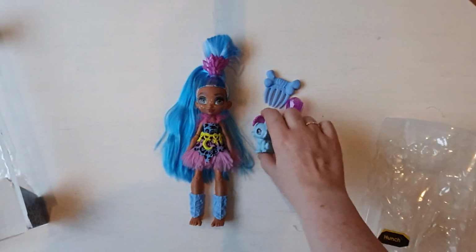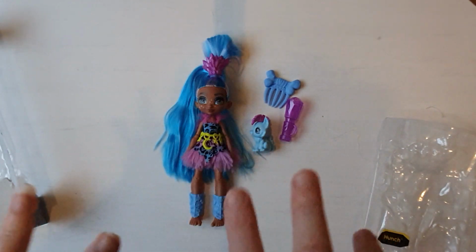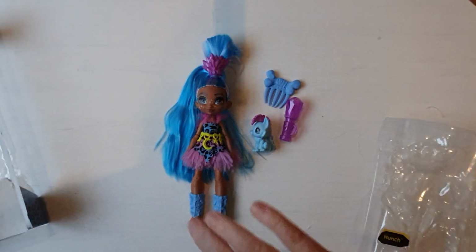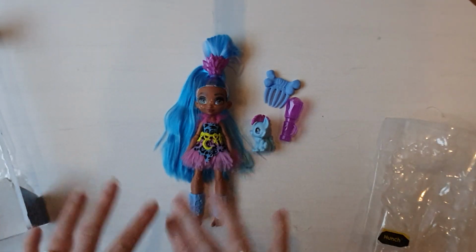So again, I would definitely recommend it. They are £15 each, and I know they've done play sets as well with them, and there's also a large T-Rex that you can get for them to ride on, which is super, super cute. So again, really lovely doll. I'm really pleased with it. Definitely like a really good find.